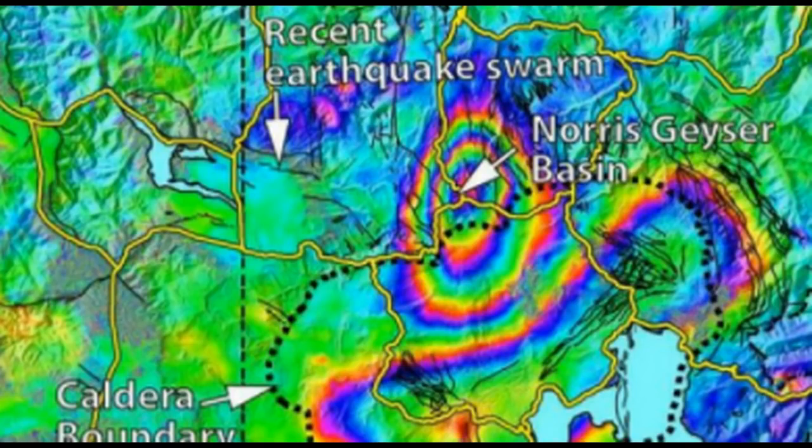So just an update here. Wanted to share the map and let it be known what's going on here in terms of movement.